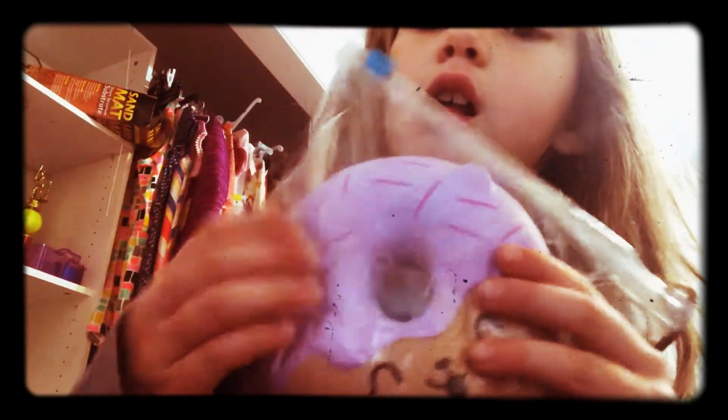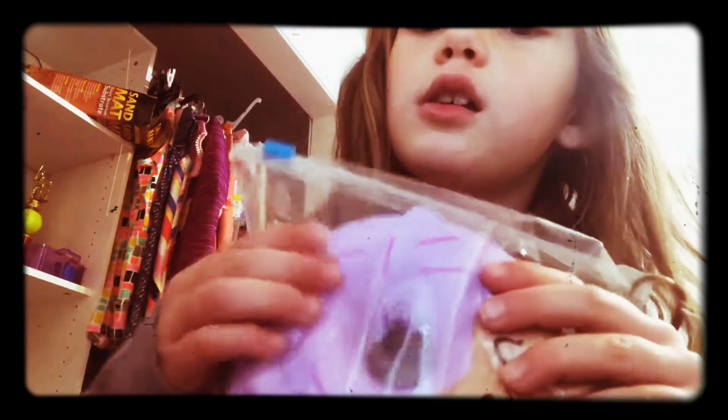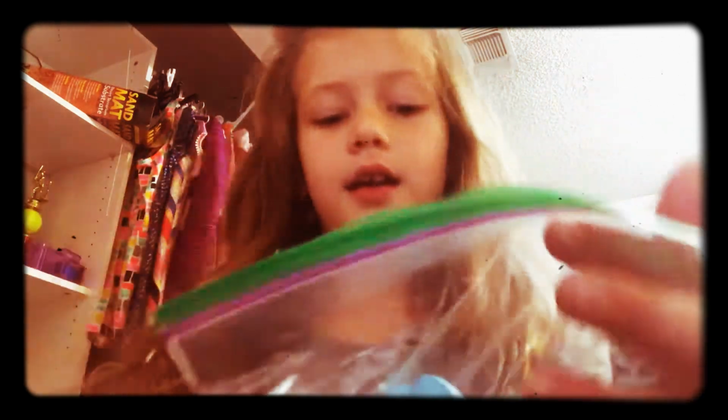None of these are dense, except this one. It's hard to squish them in the bag. They're super cute. And then here's this squishy mushy.